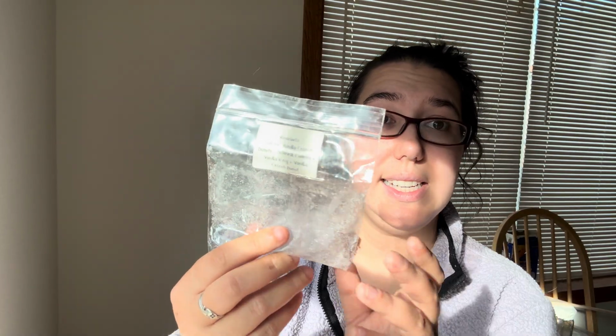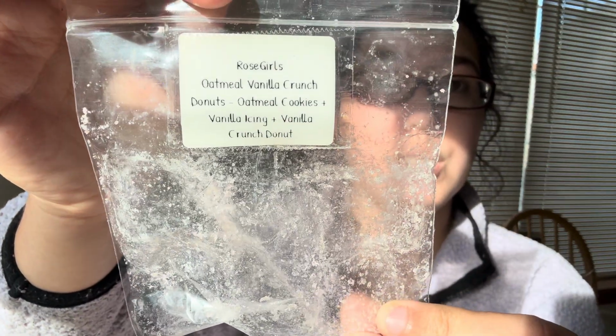This was a D-Stash sample I got from Rose Girls in Oatmeal Vanilla Crunch donuts, which is oatmeal cookies, vanilla icing, and vanilla crunch donut. It was light to medium in my open concept, so not as strong as I would personally prefer for open concept, but it definitely just kind of smelled like oatmeal cookies with icing. If it was stronger, it would have been better, but it was a nice scent for fall.